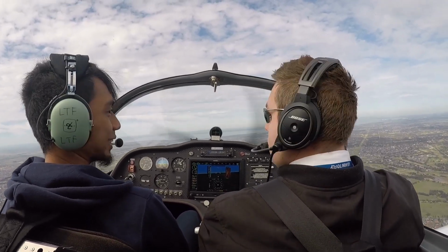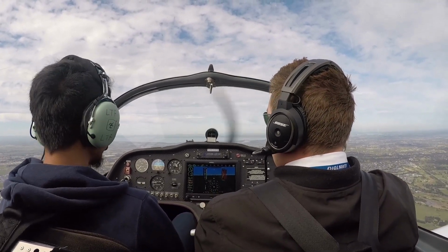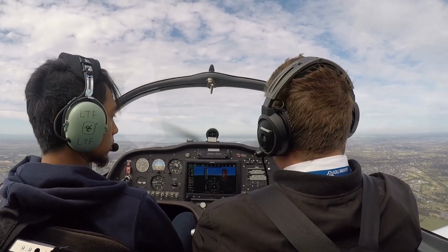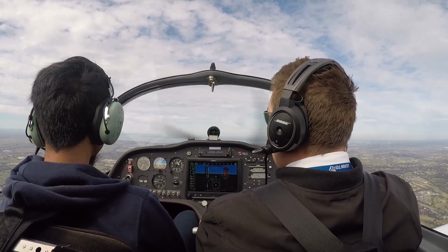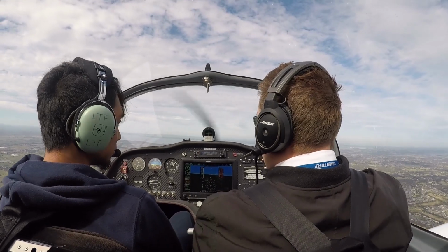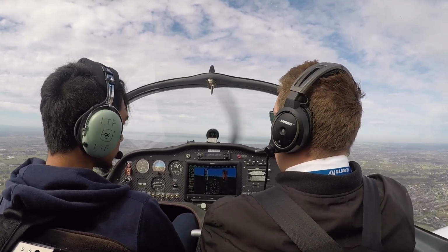So basically nobody will reply to you? Probably not. Sometimes they do. There's currently 2 aeroplanes in the circuit at Tooradin. One of them is a Foxbat, I missed their call sign. The other one is Texan 4522. It's Foxbat 7330, so that's the red one.